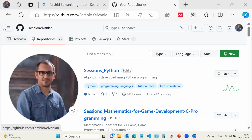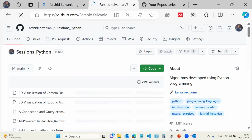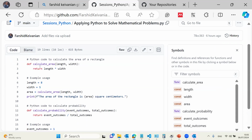If you search for your teacher, Rashid Kevanian, and then GitHub, you will see repositories. Then you click on repositories, then you click on sessions Python, and then you search for applying Python to solve mathematical problems. You see the code is here. You can run the code, you can download the code, you can change the code.